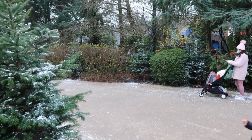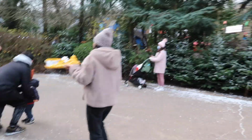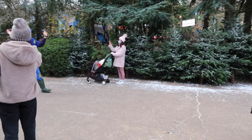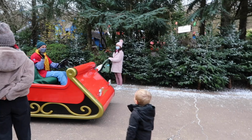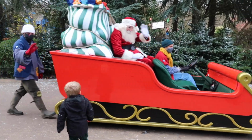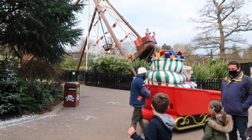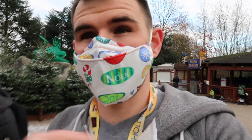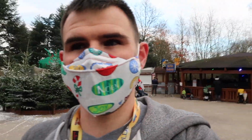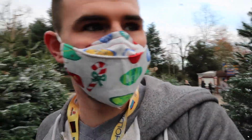So we're just heading to the medieval area at the moment, and as we're going along, we've seen a surprise. We made a mistake. We thought the dragon was closed the whole time due to weather, with it being cold. We've just checked on the sign back there and it's still listed as closed, but we checked the app and it's out. So it's at a 5-minute wait right now.